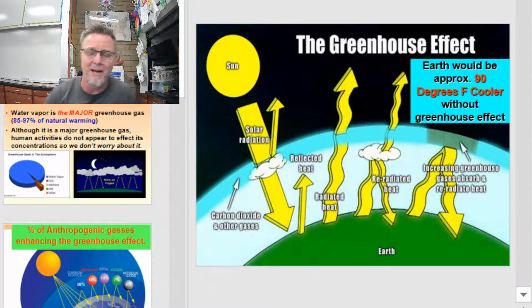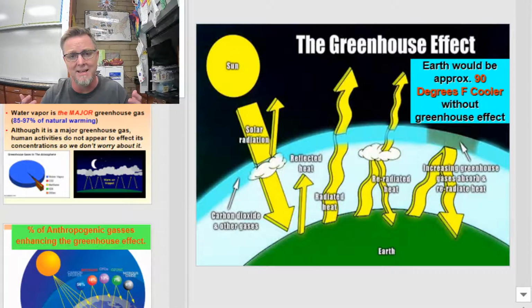When you think about how the greenhouse effect works in an actual greenhouse, there are glass windows that trap the sun's rays, or sun's energy, inside the building and keep it warm. Now, it's not enough to, say, boil water, but it'll make a difference when you're talking about freezing temperatures outside and not freezing on the inside of a greenhouse.